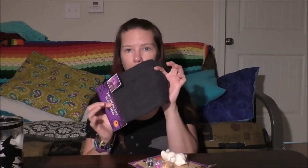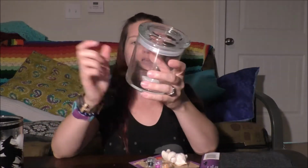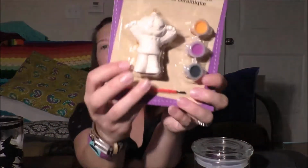Some creepy cloth. We're gonna be cutting this up and using it for a couple of different projects. I found this jar at Michael's. I looked everywhere for a mason jar that didn't have writing on it and could not find it. So I ended up finding this jar, and I think it's going to work perfect for what I want to do.